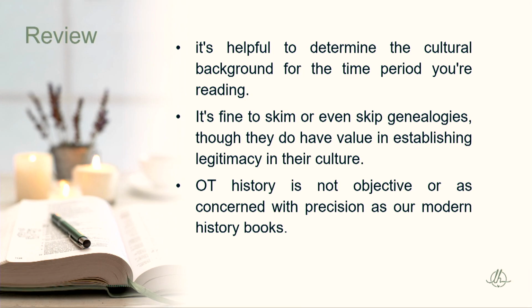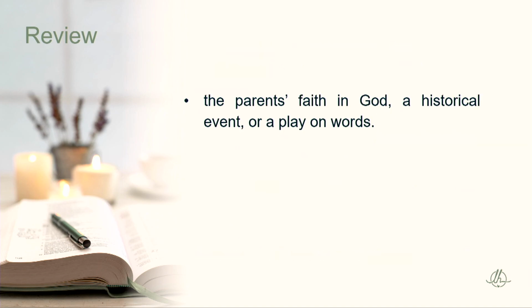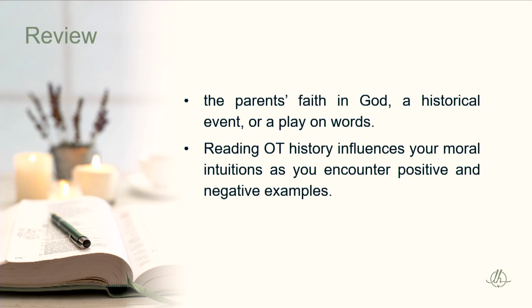Old Testament history is not objective or as concerned with precision as our modern history books. Names of individuals and places bespeak the parents' faith in God, a historical event, or a play on words. And last of all, reading Old Testament history influences your moral intuitions as you encounter positive and negative examples. And you're not going to find the Bible saying, and that was really dumb and you shouldn't do that. No, they just describe it. You're supposed to figure that out. Like if it ends in disaster, it's a negative example. It's an example of what not to do. And if it ends really well, then it's a positive example, and feel free to imitate that.